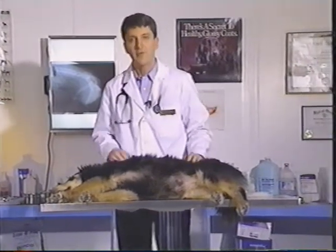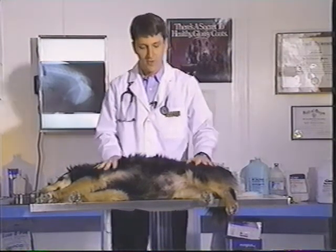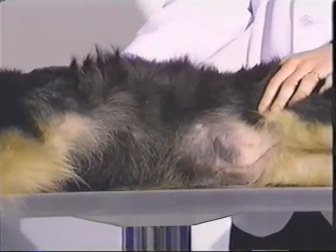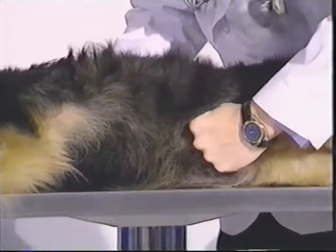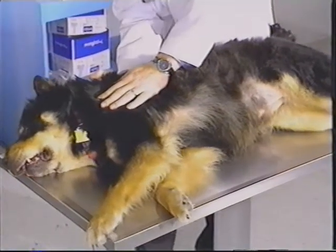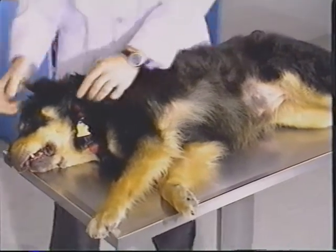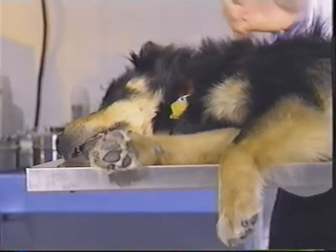If you're unable to remove the object from your dog's throat, you'll have to perform the canine equivalent of the Heimlich maneuver. With the dog lying on her side, place one hand on her back, and with the other hand in a fist, give her four quick abdominal thrusts. Follow that with a sharp slap on the back, between her shoulder blades, and then check her mouth to see if the object's been dislodged.